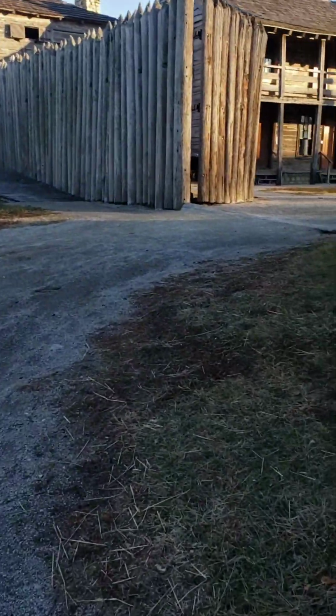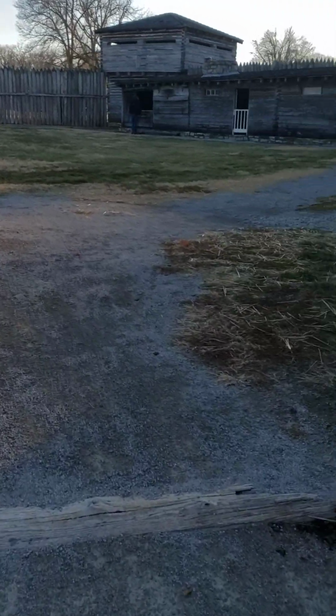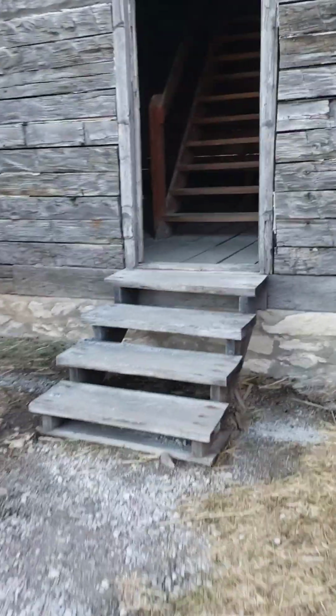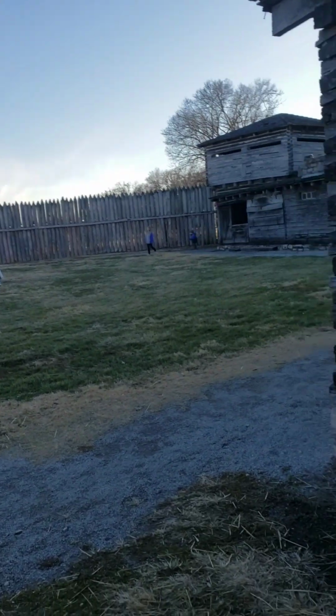You want to go this way? Okay. Looks like this may have been a fort. Nope, it was maybe a barn. There's just hay up here. Going down. It's the same thing, it's a barn.